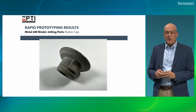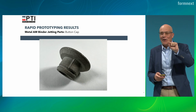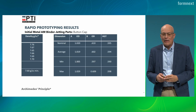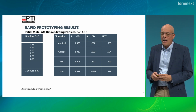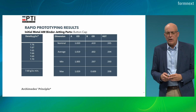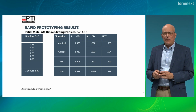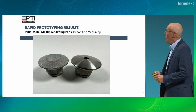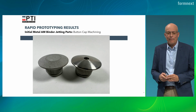Oh, the button cap. So this is the cap, obviously, used every day going up to the elevator, up to your hotel room, pushing the button. So this is the metal binder jetted product. So how did we do with that? Well, again, densities within range as we would have expected, and pretty good dimensional control that we had gotten from the binder jetting product. So we were very happy with that. And again, you can see the surface finish of the metal binder jet product. Very good surface finish after machining.